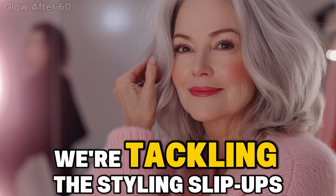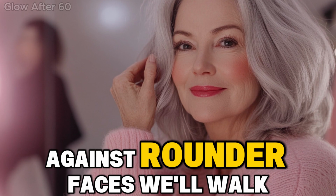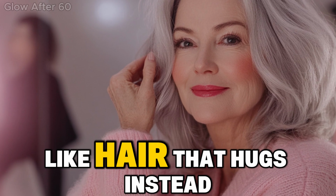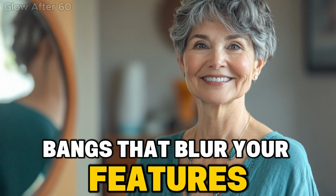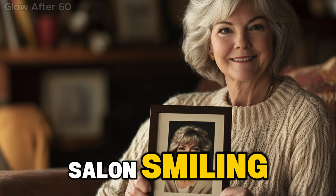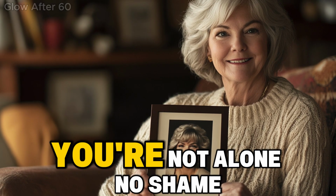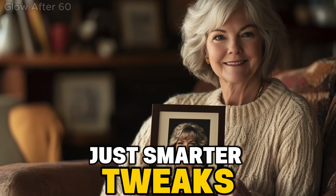Today, we're tackling the styling slip-ups that quietly work against rounder faces. We'll walk through the easy traps like hair that hugs instead of lifts, bangs that blur your features, and styles that accidentally highlight your cheeks instead of softening them. If you've ever left a salon smiling and then avoided every mirror at the grocery store, you're not alone. No shame. Just smarter tweaks.